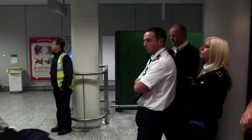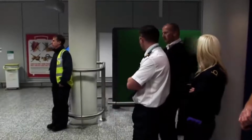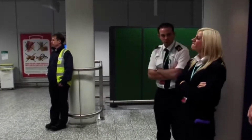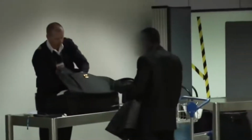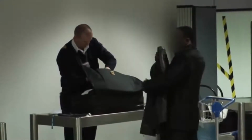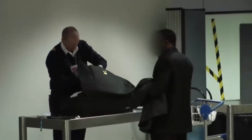But while the team wait to apprehend the passengers, a man with a small bag and a new suit tries to make a quick exit. It's too suave. It smells like it. Just stopped the gentleman. He's claimed he's been out there trying to do some business for a couple of weeks. Looks like he's got a false bottom on his suitcase.